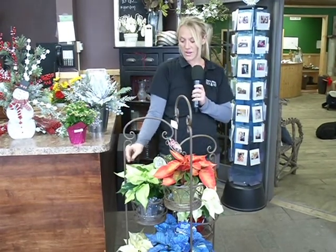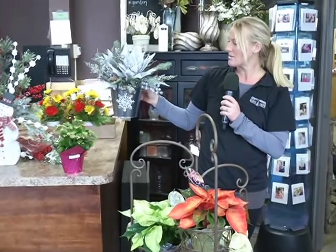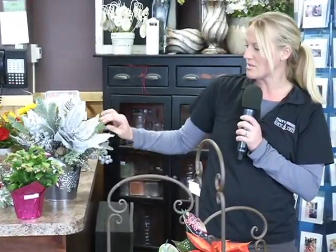Lime green is one of the colors of the season this year. There's lime green arrangements, there's lime green decorations. Also the gray tones are highly popular for Christmas. Silvers and grays. A lot of people are doing grays into their Christmas trees and their holiday decorating. So it's a neat addition.